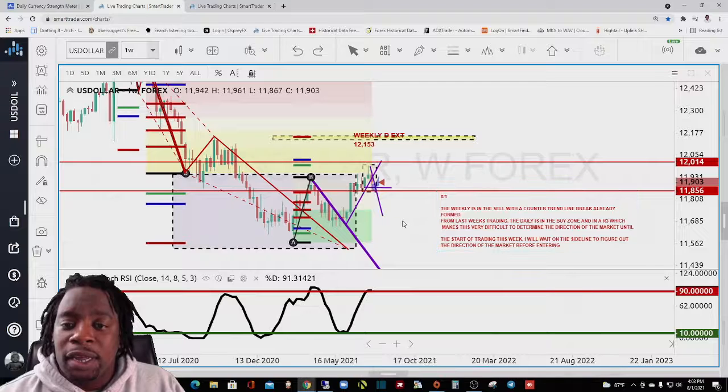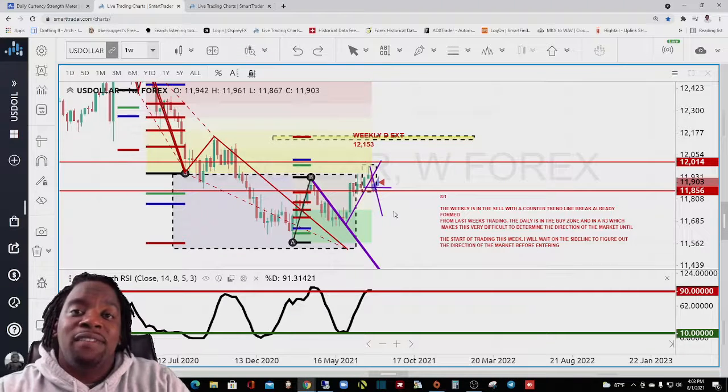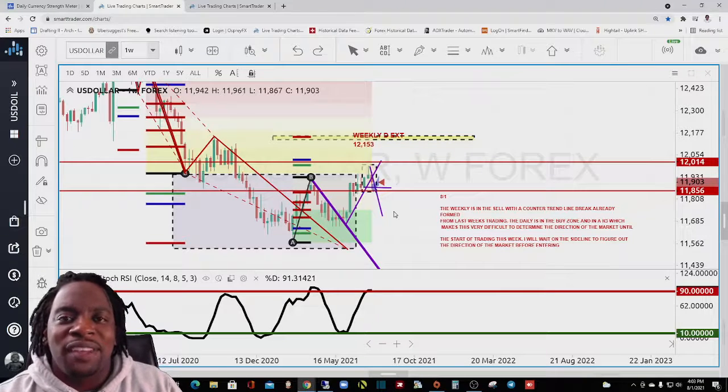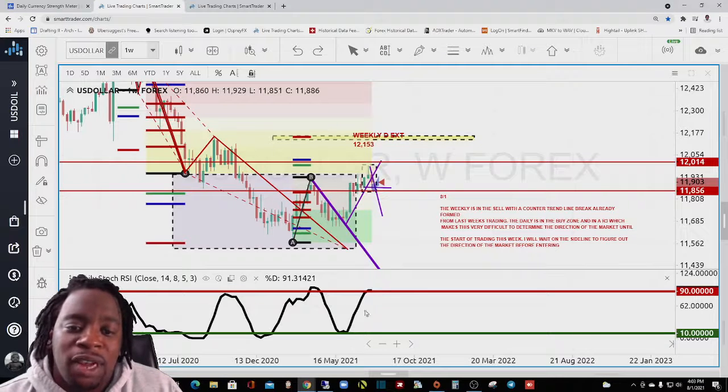Now, let's take a look at it. Once again, this is the best pair when it comes to United States based pairs to get into. If you decide not to trade it, I totally understand. But I have to put this out to you so you can see. Take a look at it from the weekly. We can see that there's a counter trend line break that's actually breaking down on the weekly. It's actually in the sell zone.